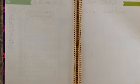And it has my side hustles listed, which I'm not going to go into too much detail about. And then it has the months and total so that I can track how well I'm doing with my side hustle, see if I need to adjust anything. And I'm leaving the whole bottom part of both of these pages blank so that I can write notes as need be. And that's about it for that.